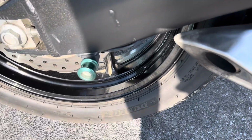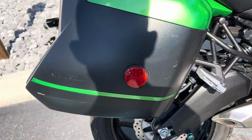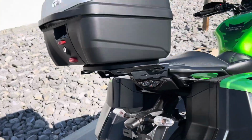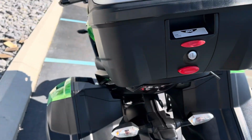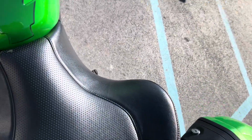Swing arm spools, a couple little scratches there in the swing arm. Bags have a couple light scuffs on them, very minor. GV top case. Custom seat is in excellent condition.